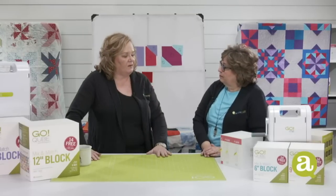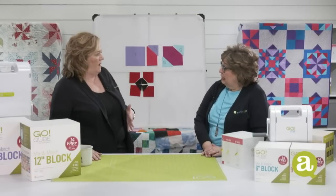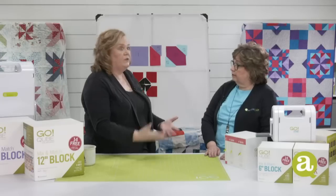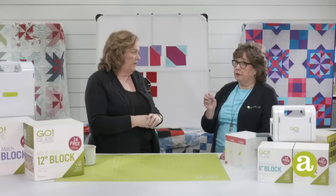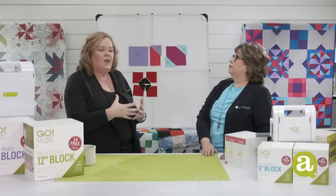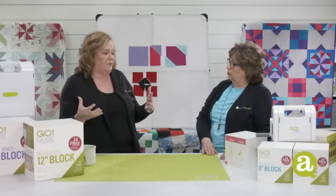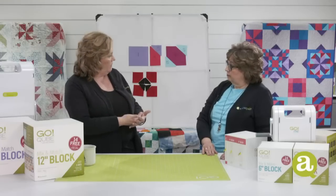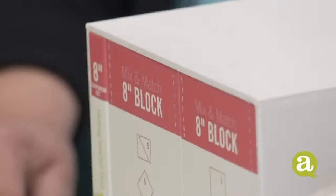Now, quilters ask me all the time, before we talk about angles, what size cubes should they get? I'm going to tell you that the 8-inch cube comes in our Ready, Set, Go, which is part of that sale today. And it's very versatile. I feel like if you have an 8-inch cube and a 2.5-inch strip die, because that's the one that works with the 8-inch cube, you can create all sorts of blocks. Great combination. If you're looking to start, I started with the 8-inch cube. Did you start with the 8-inch cube? I did.